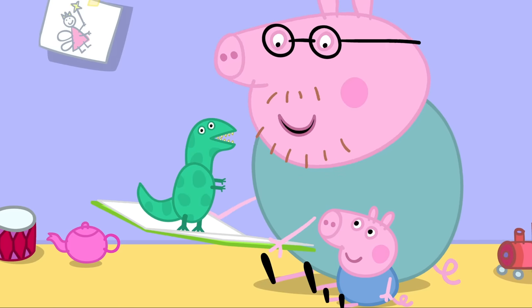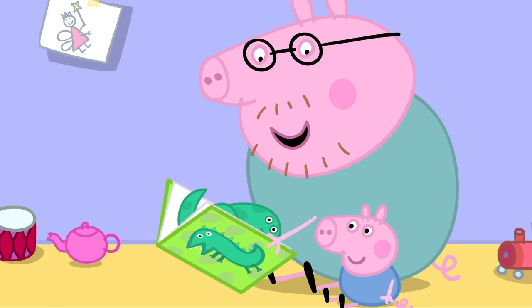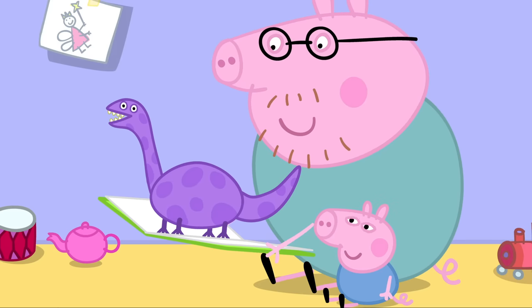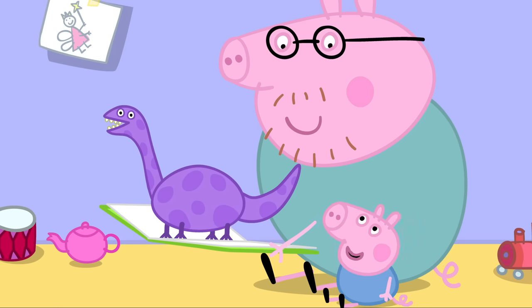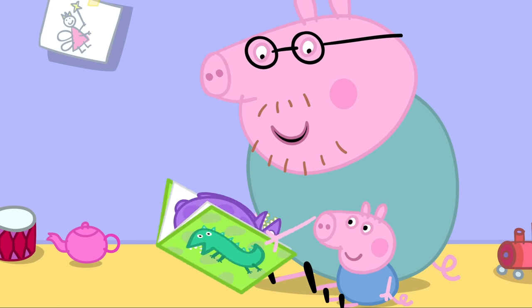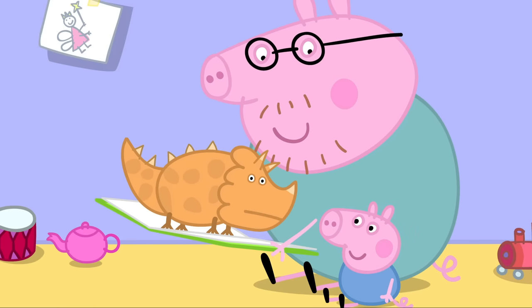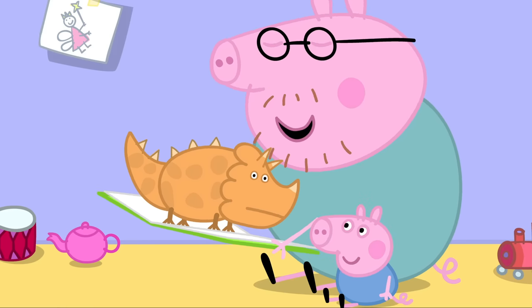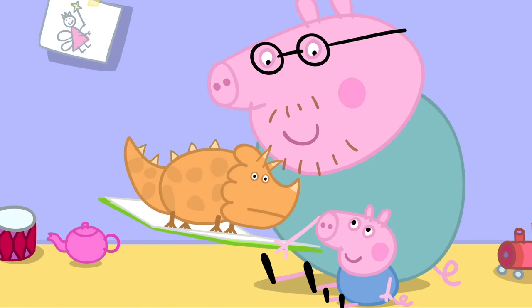This is a Tyrannosaurus Rex. Tyrannosaurus Rex. That's right. Oh, this is a Brontosaurus. Brontosaurus. Yes. And this is a Triceratops. Triceratops. Well done, George. George loves dinosaurs.